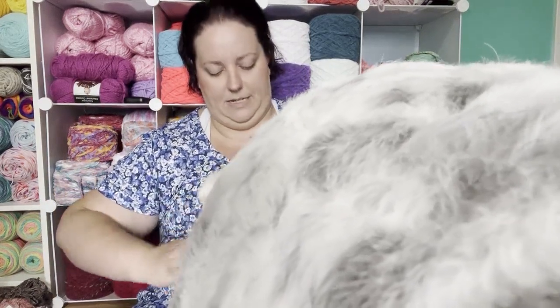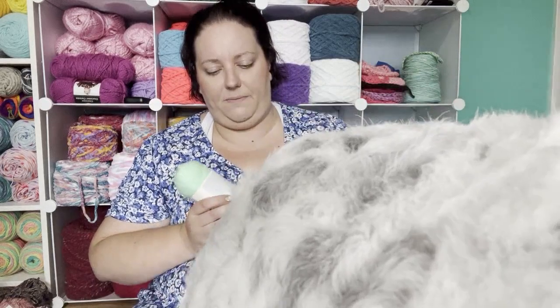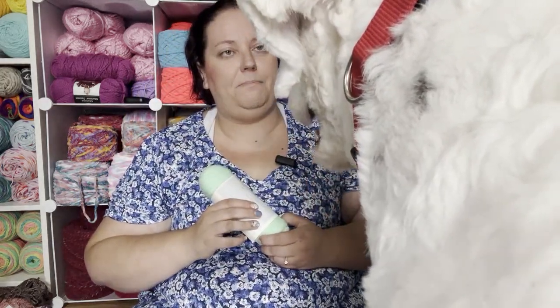You're being nosy. Hopefully it doesn't have a smell. Nope, it smells like cute old lady. Larry, they come here for yarn content, not for dog content. Can you please back up? Keep going. Back up. Back up. You're still in the camera. Back up.